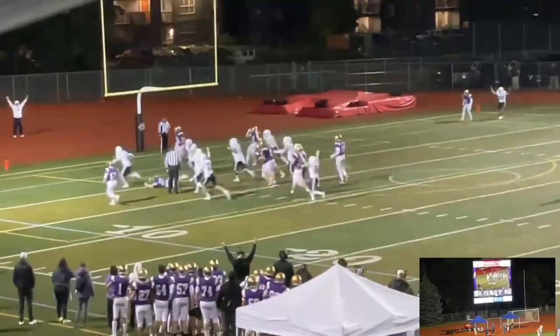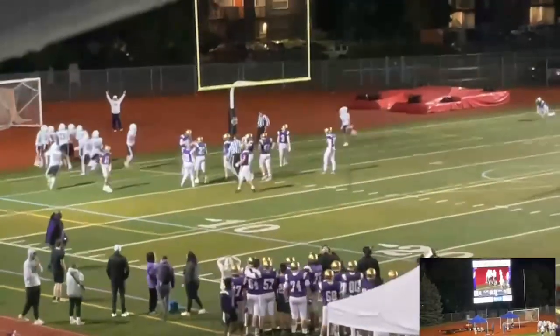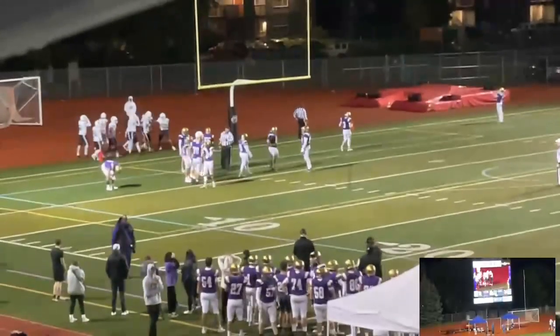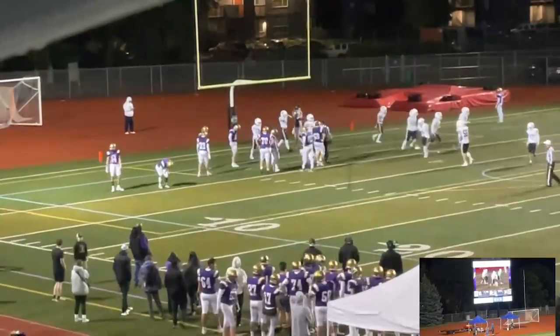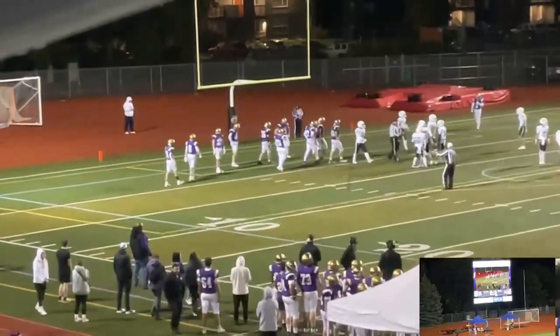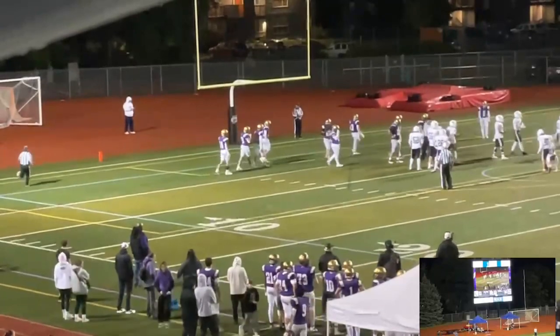Quarterback run. Oh, and he gets in the end zone. Unbelievable. How did that just happen? Sixteen seconds left in the game. Cherokee Trail just ran it in. They go up 34-31. With the extra point.